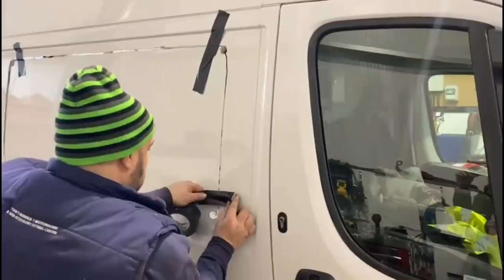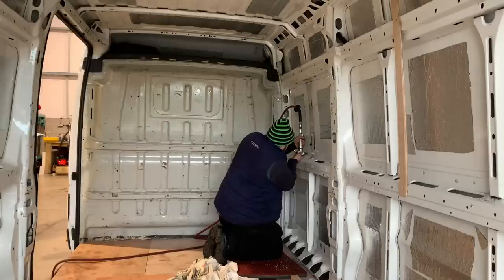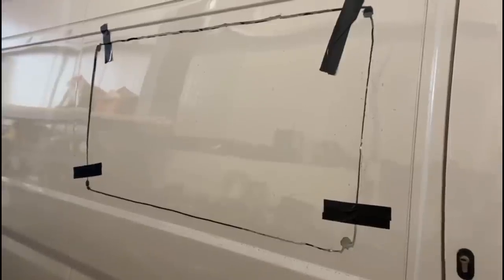Another reason we got help with the windows is because we do not have specialist tools like this to make these cuts. So next he goes from all four corners, then tapes the edges so the bottom doesn't rattle when he goes across the bottom. And voila, it's done.